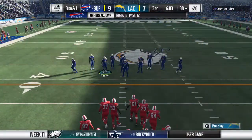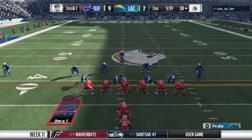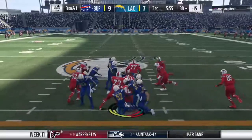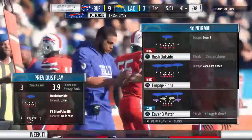The Bills on third down. They've hit it 50%, 3 of 6 to this point. They need just a yard here. It's 3rd and 1. And they'll let their fullback try and push the pile. It's a gain of 3, and it gets him the first.